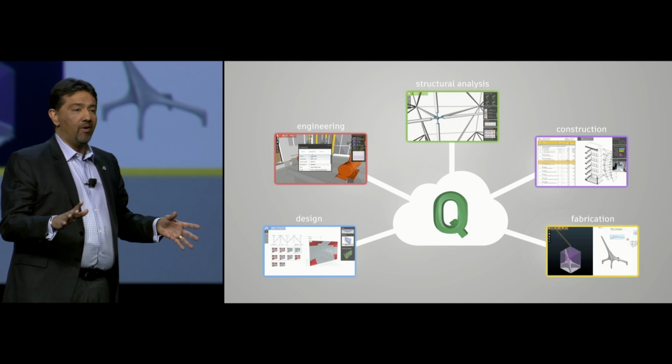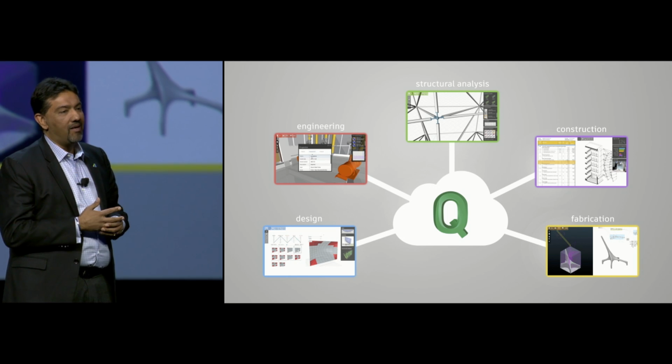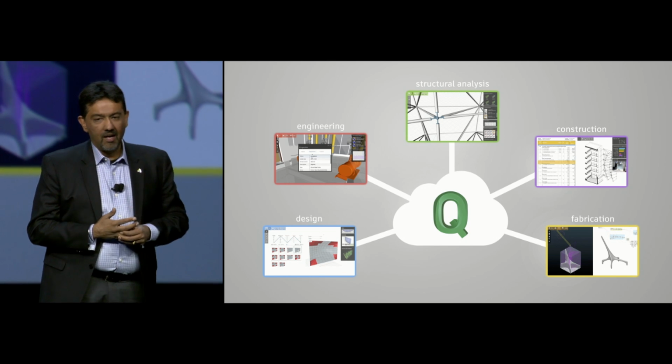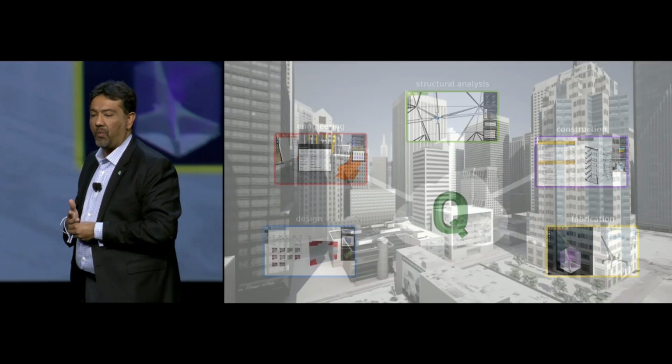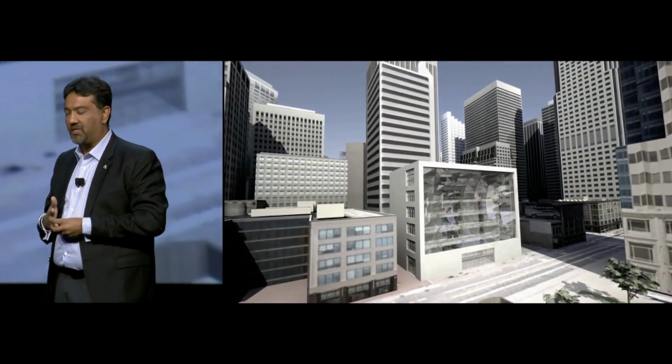Now, this is really, really early thinking. And there were many people at Autodesk that tried to dissuade me from sharing this with you, but I can't resist the temptation. And the best way for me to show you what we're working on is to do it in the context of a fictitious project.